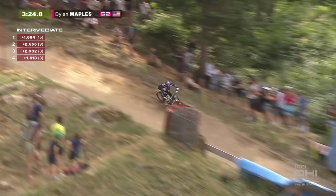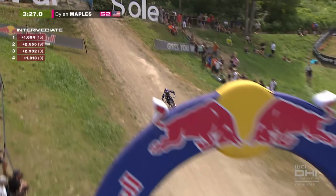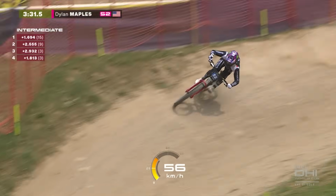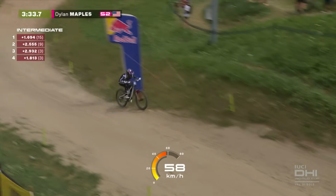He's doing good. Maybe that isn't stress. It's just him fighting, him just stepping into it. Yeah. It's not on pump. It's just his strength starting to shine. Very, very powerful rider. Will make some time back up on the pedals here, Dylan Maples.